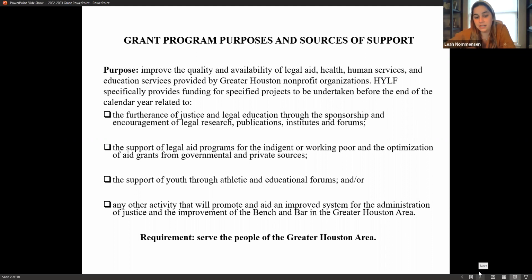And as Brenda stated earlier, you must serve the people of the greater Houston area. So if this is a national project or a Dallas-based project, that's not really going to count. We're really looking at the Houston area, but Pearland, Sugar Land, those places, that counts.